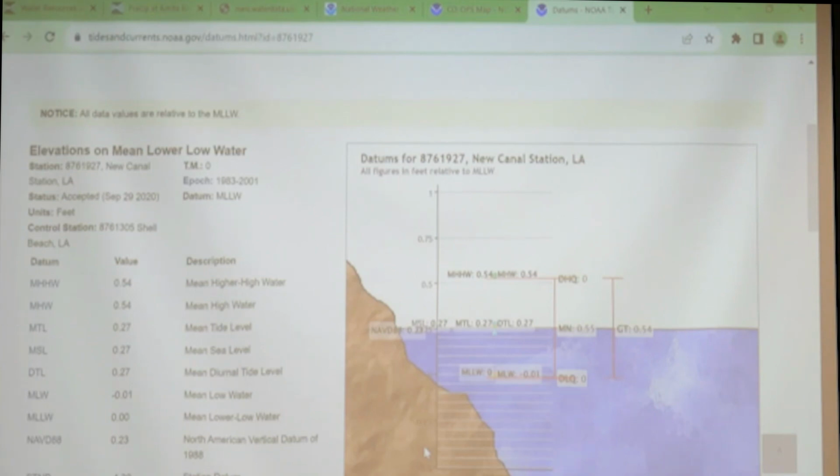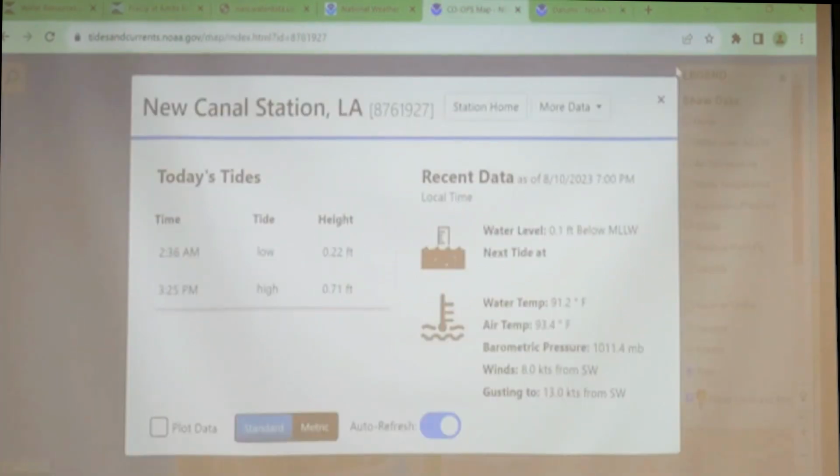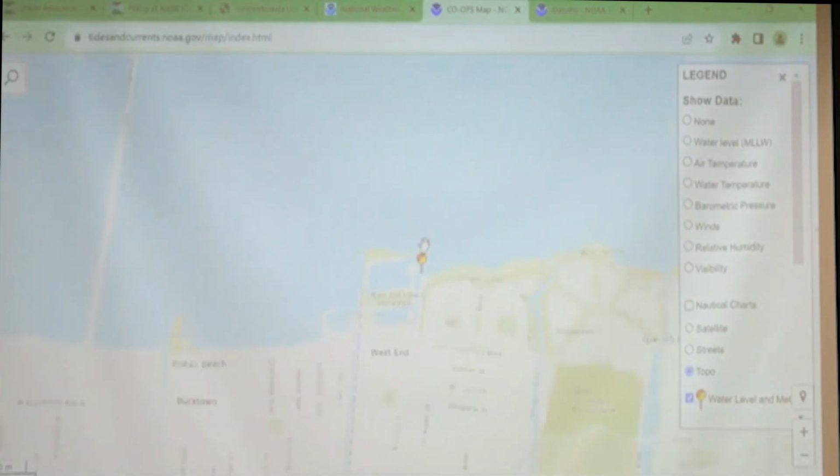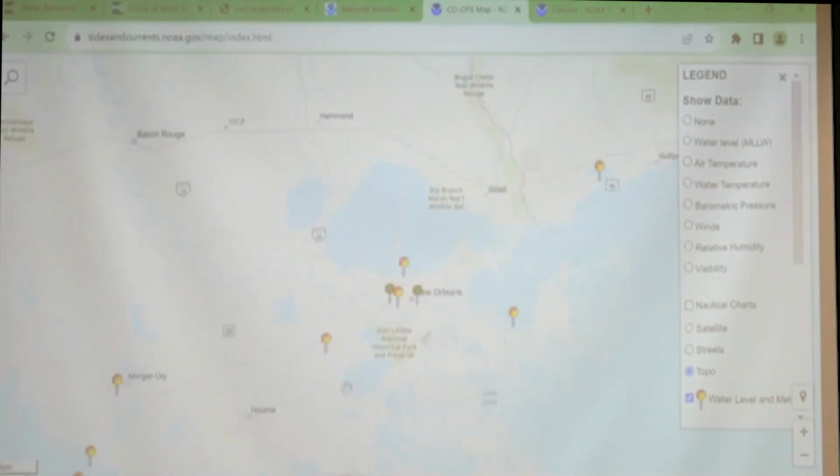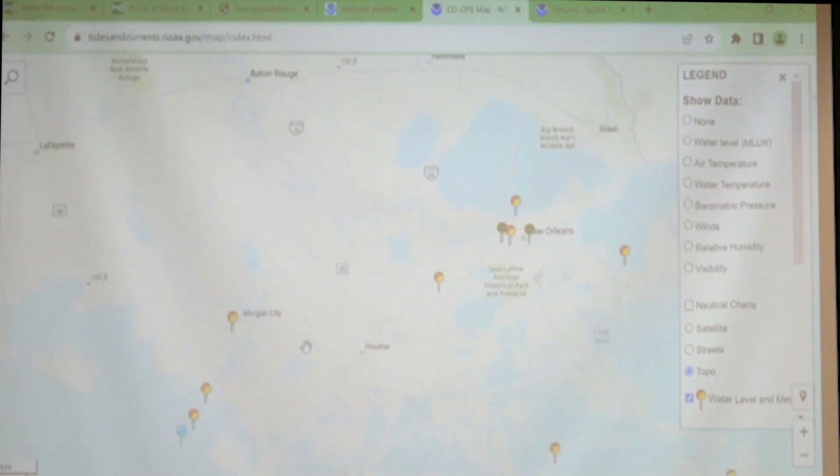These are all over the southern coastal tidal area, right? So if you have a USGS site and you realize you're in the tidal area, check out the NOAA sites. Anybody got any questions? And if you do, you can always send them to us.